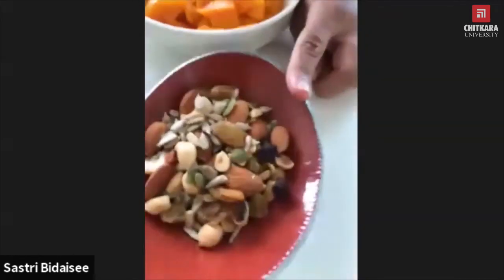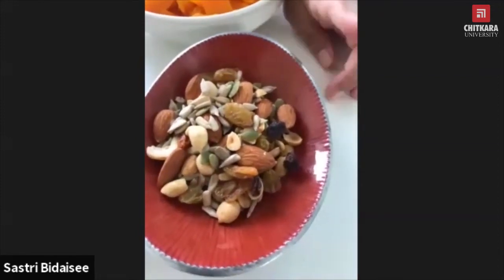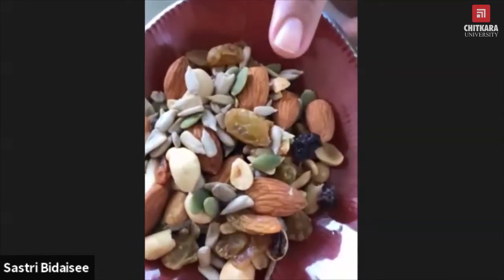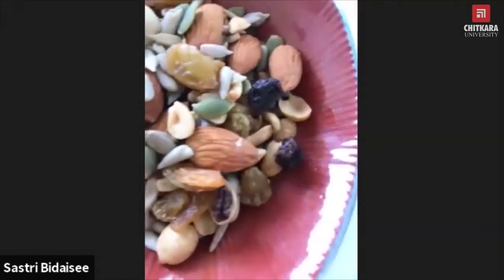Then we have mixed nuts. So nuts is a different nutritional factor all on its own. There are almonds, pumpkin seeds, sunflower seeds, hazelnuts, and there are some raisins in this too. Nuts give you that vitamin E, which you need. It gives you fiber, it gives you good fat. And as I mentioned, your body needs fat. A little bit of fat is not going to kill you. Your body needs that fat to repair anything that needs repairing.